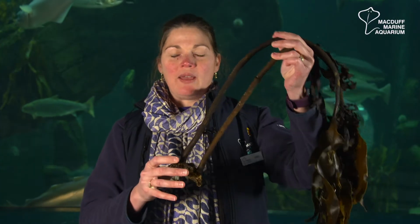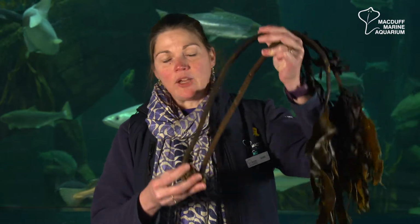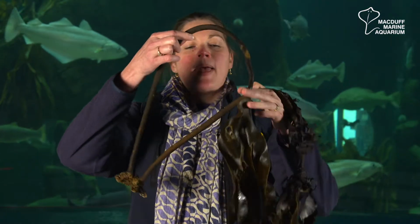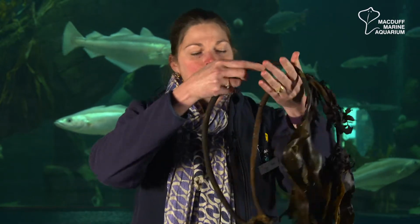So I've got a bit of kelp that I collected from the high tide mark to show you what a bit of kelp looks like. So we've got the holdfast, which is like a root system. We've got the stipe, which is like the stem, and we've got the frond, which would be like the leaves of a plant.